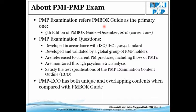So the old edition is not applicable right now. Looking at the history, the first edition was in 1996, the second edition came in 2000, the third edition came in 2004.